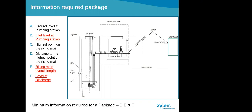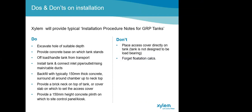Please note, however, that we reserve the right to amend such quotes if you, the customer, subsequently provide the information for which we have previously had to make assumptions, and they're different from the assumptions that we've made. Please also note that this is the bare minimum that we require to provide a quotation, but of course, the more information we are presented with, the better and more tailored our design can be for your site.